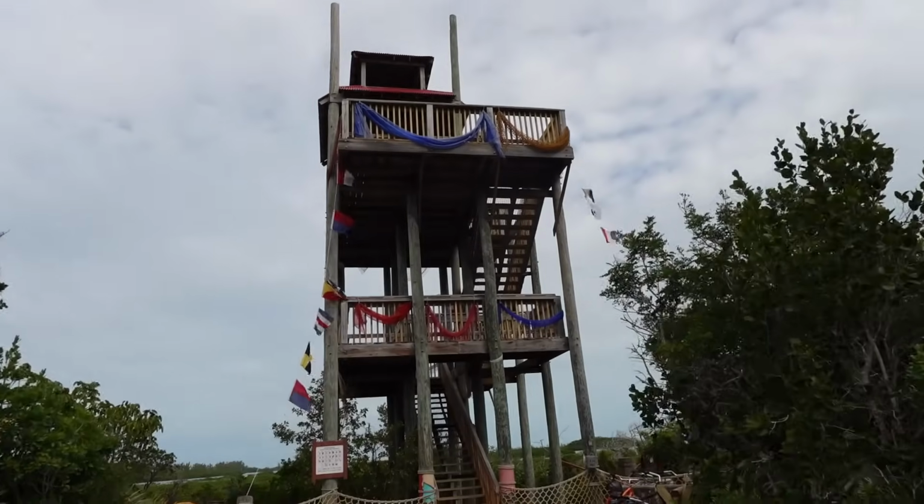You get a great view over the whole island from up here. Making our way up. Oh, already the view's good from this level, but we may as well go all the way out to the top, because why not? Oh, I tell you what, that humidity today. It's not as windy though inland now. Still a little bit, but not too much.